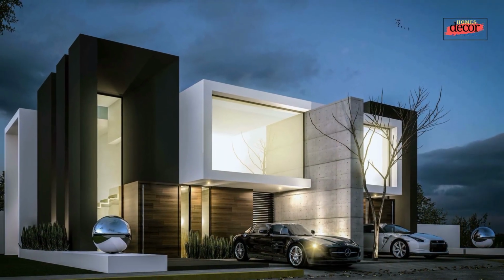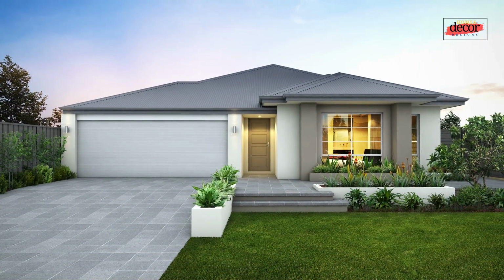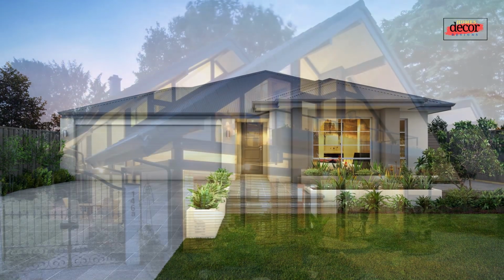It is enough for the basics. After this, we will provide you a gallery of amazing modern house facade style design ideas for your inspiration.